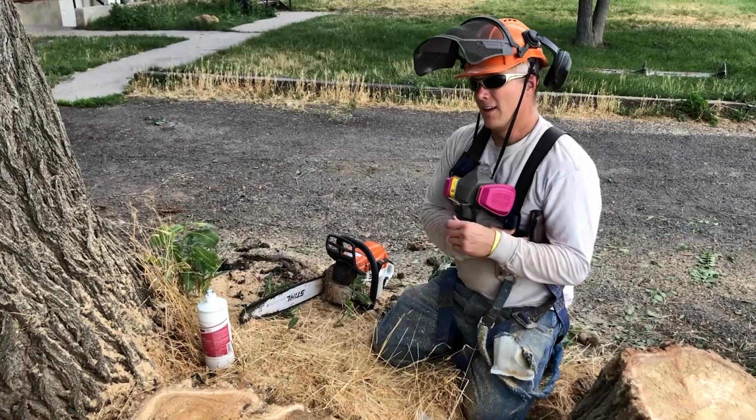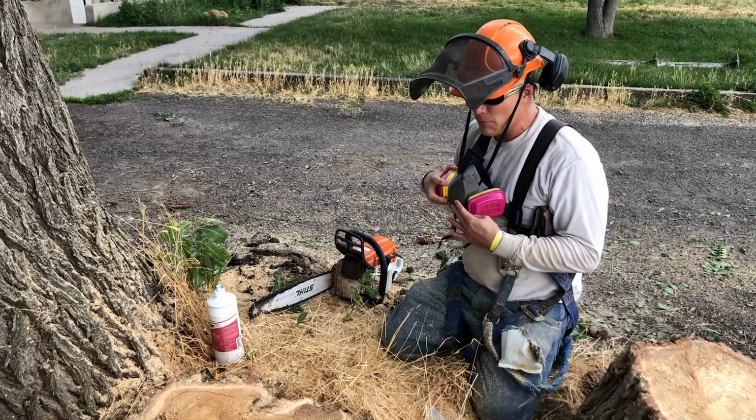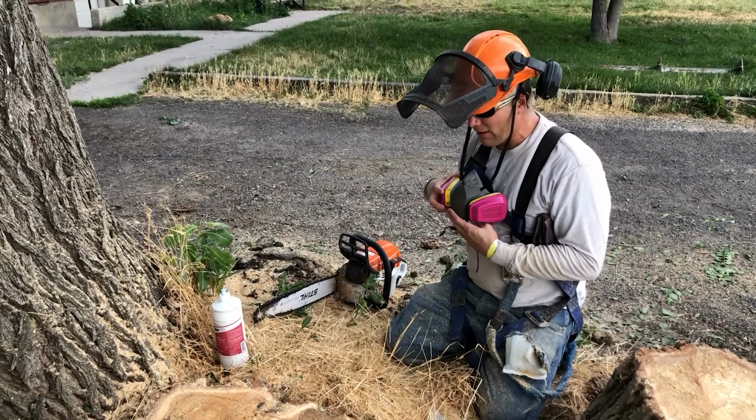Here we go. It might be important to wear this, especially on a warmer day. You've got to be sure to apply it right after you've made the cut.